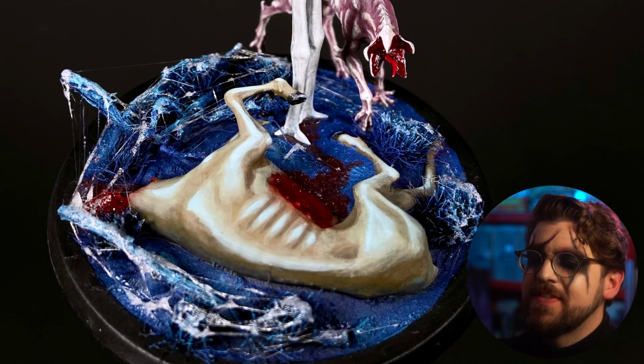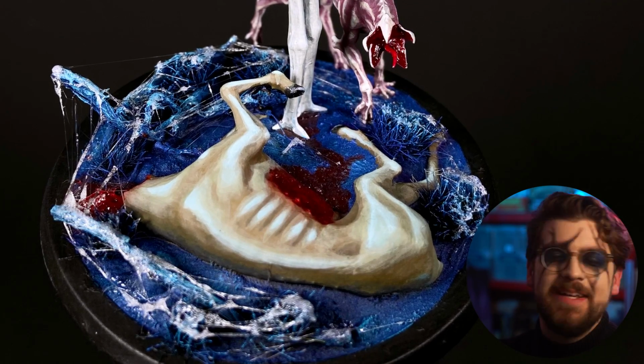Oh wait, it's got hooves. It's not a dog. It's just a deer. Take back everything I said. I don't care about deer. Bambi, come at me, bro.